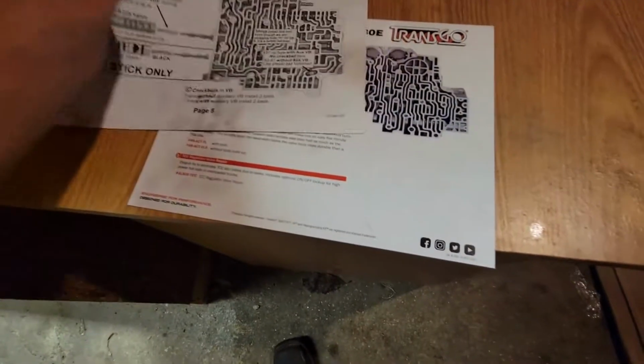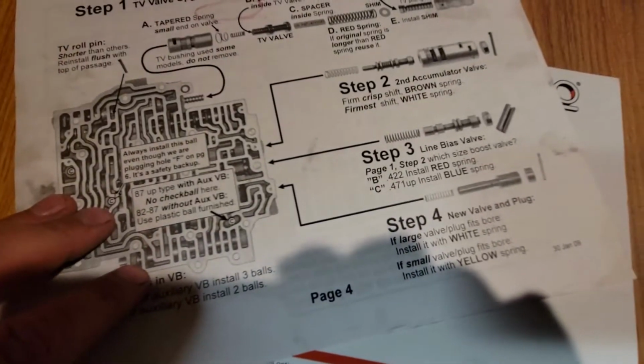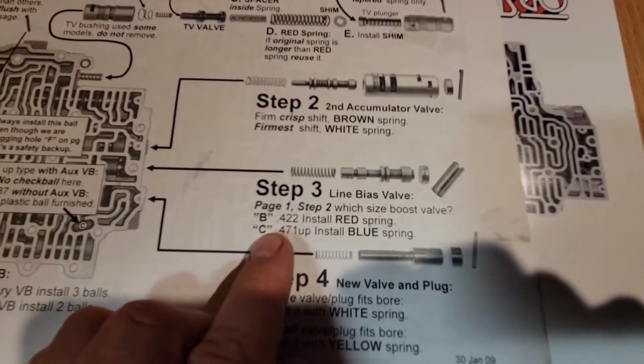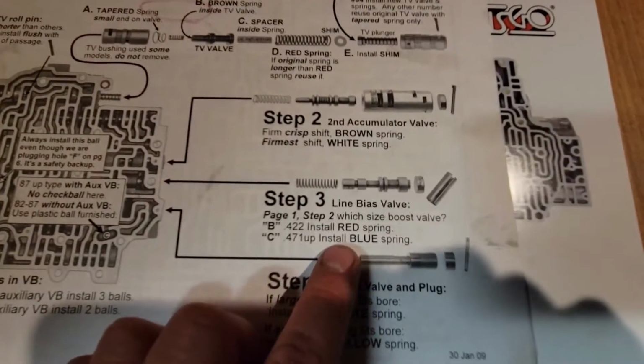I went with, let me see. Right here, I had to put the new TV valve in, because I followed those instructions right there. For the line bias valve, you have to refer back to the front page: 422, red spring; 471 up, blue spring. So I got the blue spring for the line bias valve.